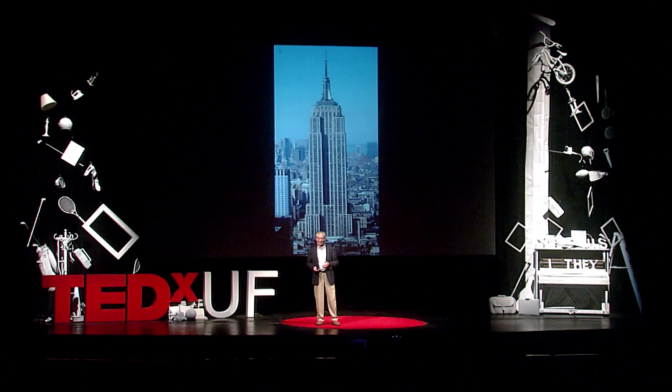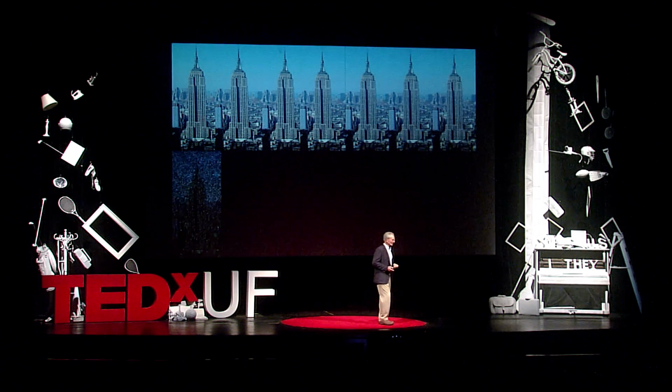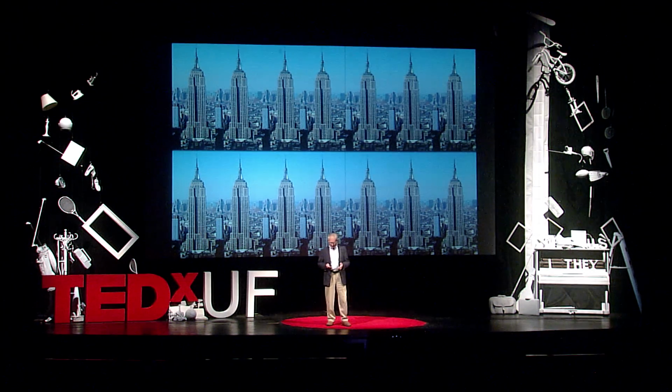would require the Empire State Building to display. 4 sides in the Empire State Building. 14 Empire State Buildings. 4 sides of 14 Empire State Buildings. So the tree of life is truly immense.